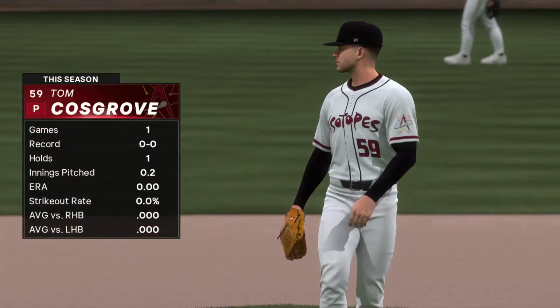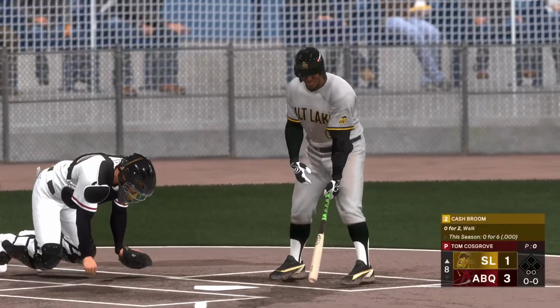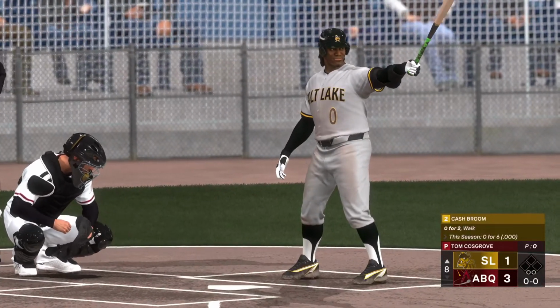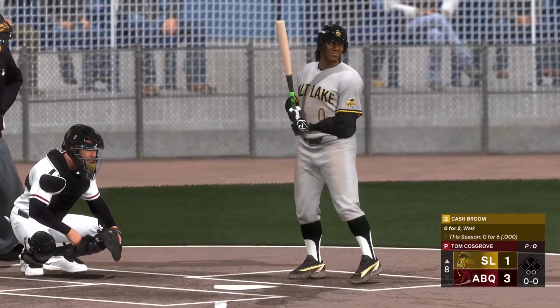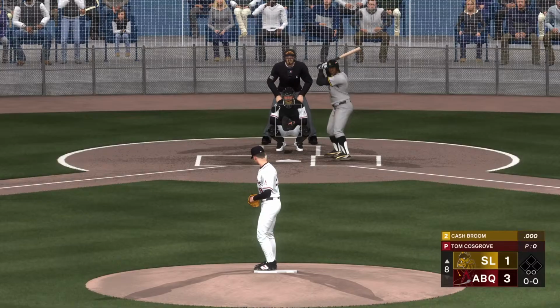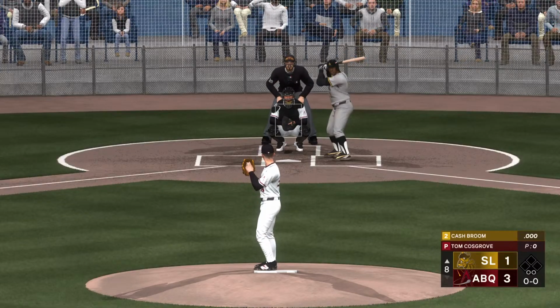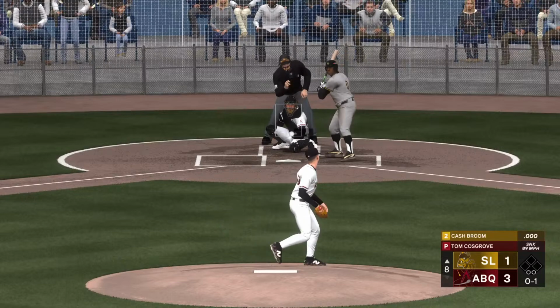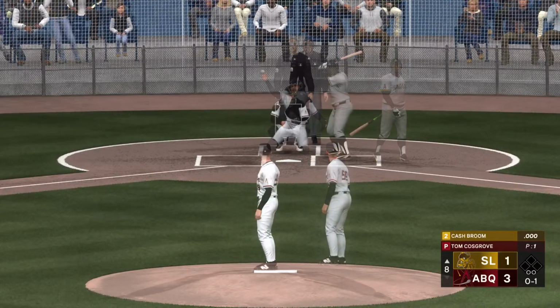Welcome back, and a new arm on the mound to start the eighth, number 59, Tom Cosgrove. Will get to work on holding this lead. Broom in the box now. No balls and a strike. 0-1's the count.